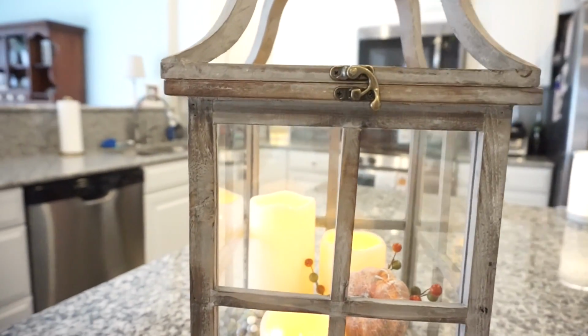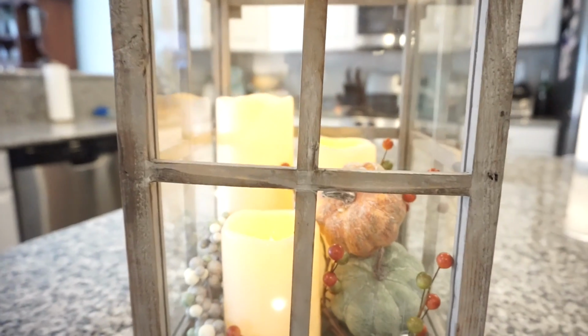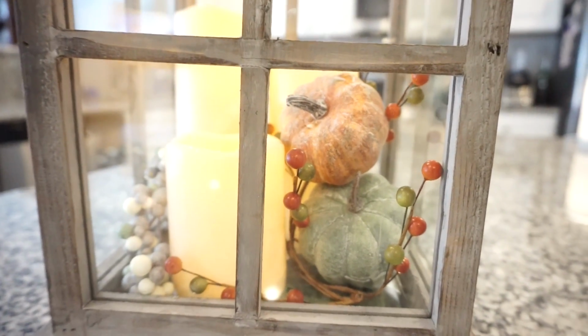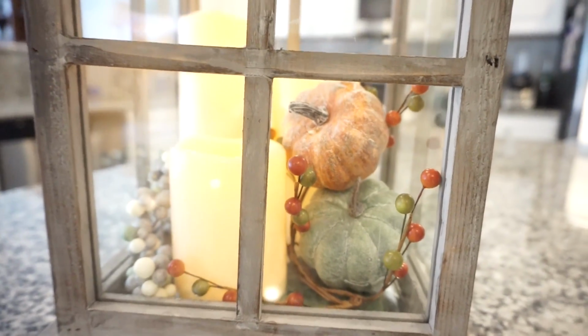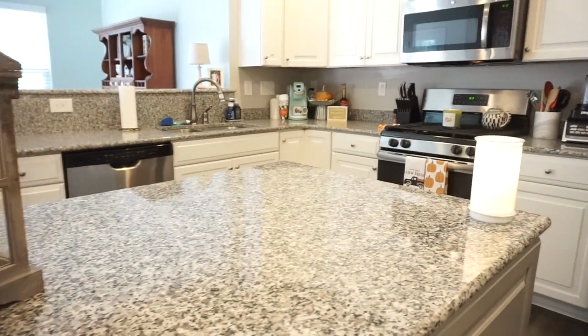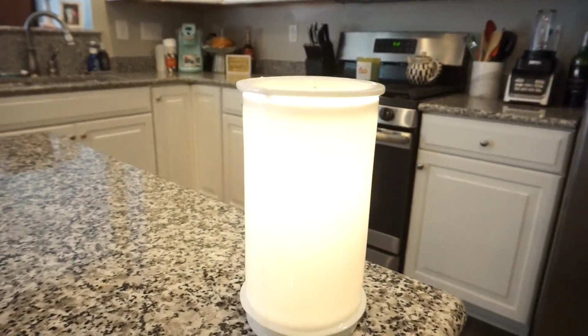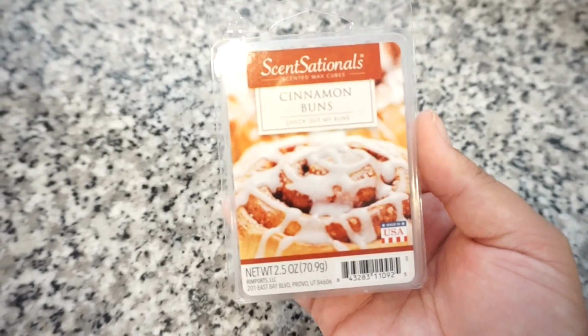I already had this lantern that I had gotten from Kirkland's earlier this year, and I decided to just add some candles to it, a couple sprigs and some pumpkins in there to kind of make it feel cozy. And then I always keep this warmer on. It smells up our entire house. This is the scent that I have in there right now, and it came from Walmart.